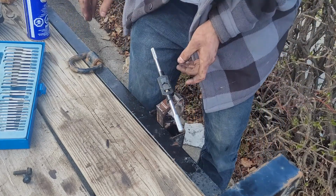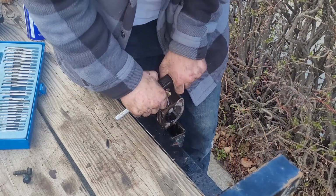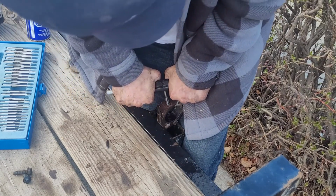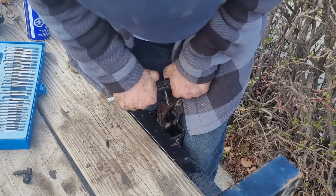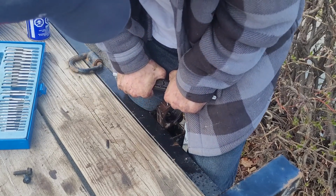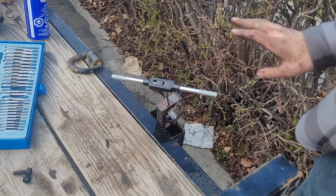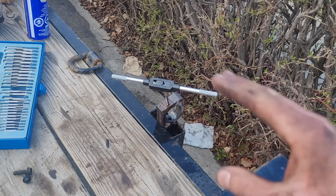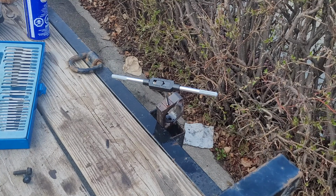Spray tons of lubrication, little tiny bits at a time. Back up a little, go forward. Back up a little. If you ever start to feel it kind of hang up, which you will also know, back up and go forward. As you can see, it looks like it's at an angle, but it's actually going straight in. Anyway, it's a very intricate process. You have to just be careful with it.